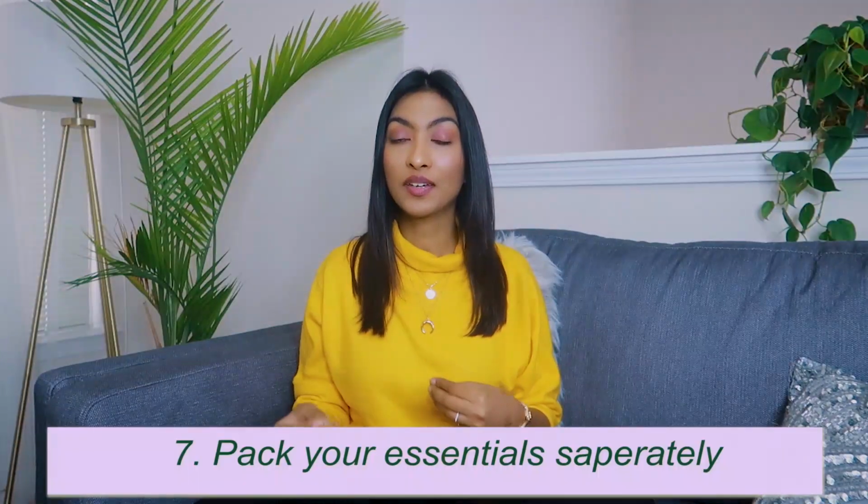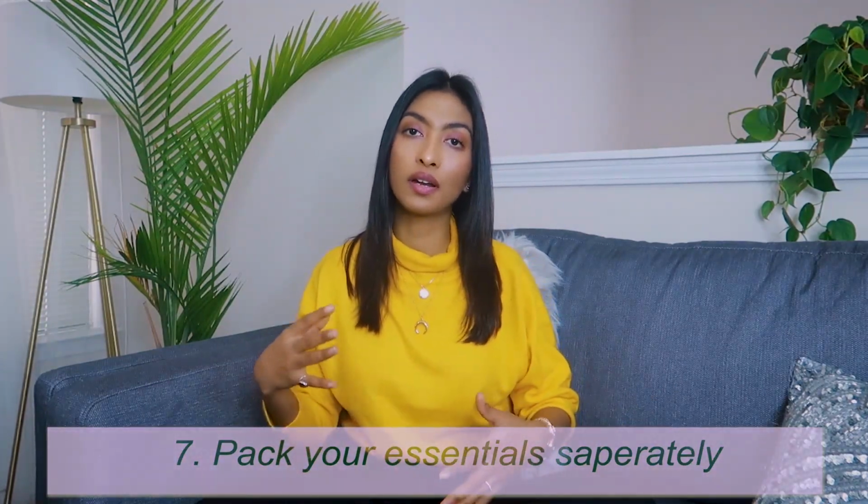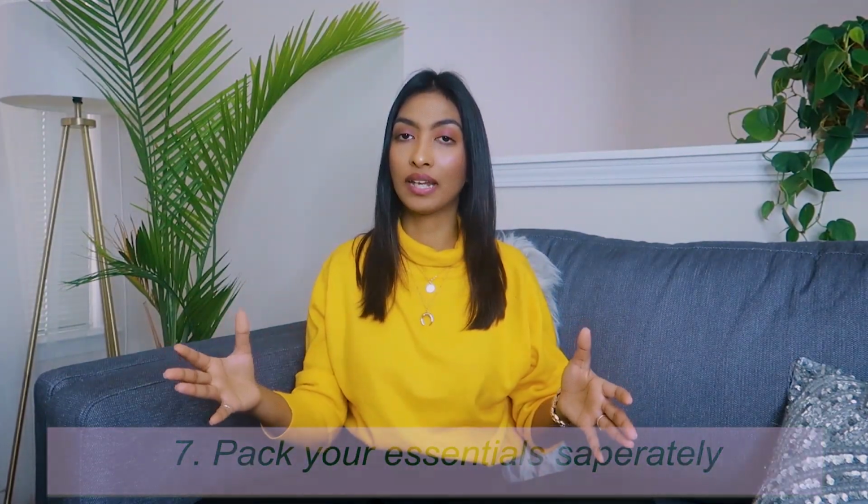My next tip is to pack your essentials before. So assume that you are going for a 6-day trip and pack accordingly in a separate bag. This way, when you move into your new place, you don't have to juggle between bags to find your towel, to get your clothes to wear, or to get your makeup or any daily essentials. So I highly recommend packing a few clothes and a few of your essentials separately.